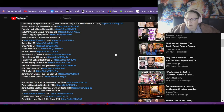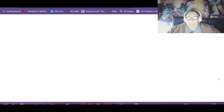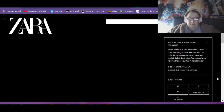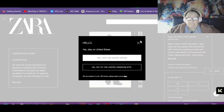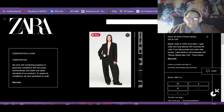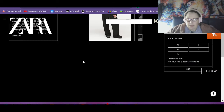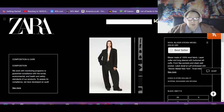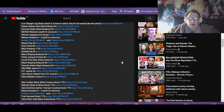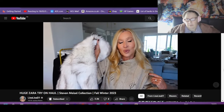What was it? Something Meisel? There we go. $229. No, but that's not that. Wool blazer. It says it is, but it's not showing it. But 230 for an I-might-wear-it-sometime coat. So many compliments. People love it.